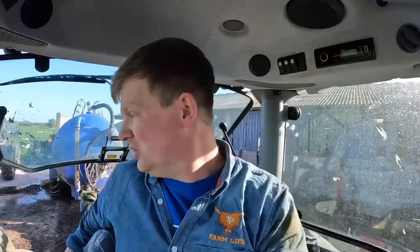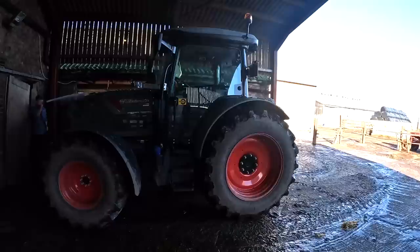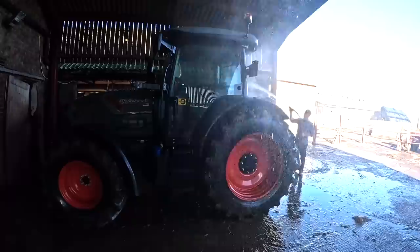Right. Get this tanker off. Get the mower back on. Love how easy that was to take off. The other thing I'm going to do as well, because when you're tanking, you're kind of driving a bit quick and you're having the best time of your life. I'm just going to give it a little bit of a swill off with a parlor hose. Make it a bit neater and tidy, I think. She looks a little bit better.